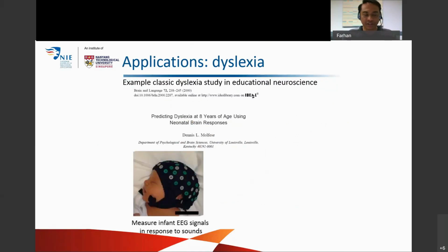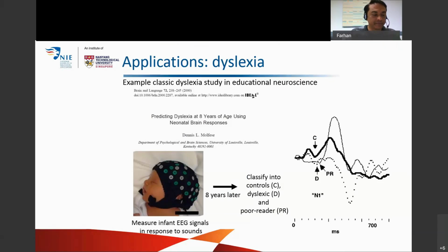This is another study in educational neuroscience that's relevant for dyslexia. It's a classic study by Molfese, published about 20 years ago. What the author did was to collect EEG data from newborn babies when sounds were being played to their ears. Newborn babies had EEG set up, and responses of the brain were recorded when sounds were played. Then 8 years later, the same subjects were diagnosed using behavior measures. The key point is the individuals were tracked down 8 years later and diagnosed using classic behavioral measures as either being control subjects with normal reading abilities, or dyslexic, or poor readers.